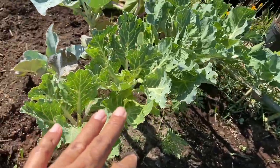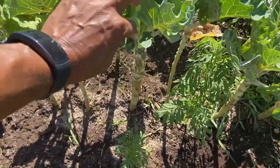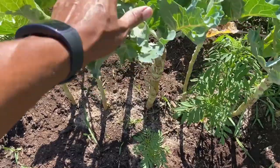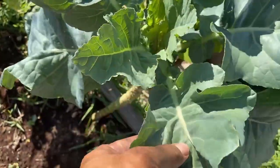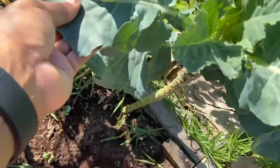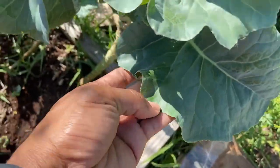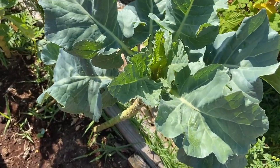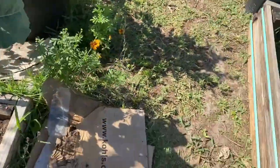The collards are actually still doing good. Bugs kind of bite up a few leaves, but they're not bolting or anything, so I'm going to leave them. This one especially over here, the leaves are beautiful. So yeah, definitely leaving these and letting them do what they've got to do.